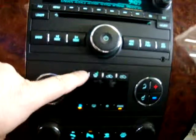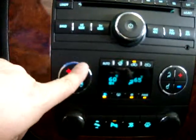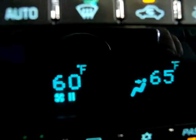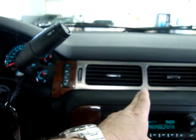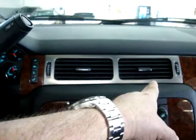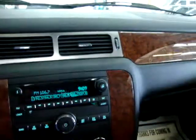Let's go ahead and put on the AC. This vehicle has dual climate control, as you can see right there. The driver's side is a 60, the passenger side is a 65. The AC will blow cooler on the left hand side, at 60, and 65 degrees on the passenger side. Both these vents here will be blowing the same at 60, and these other two vents at 65, or whatever you set it to.